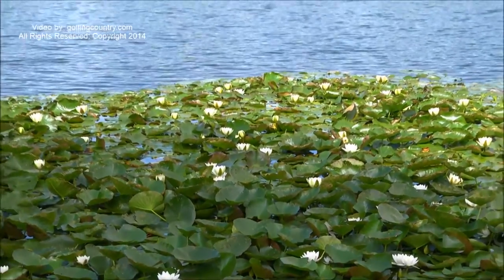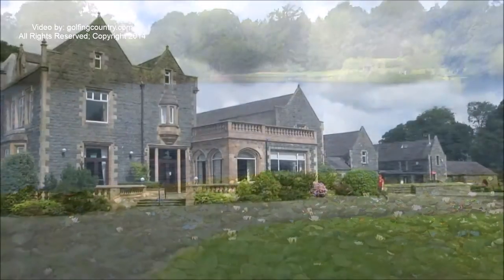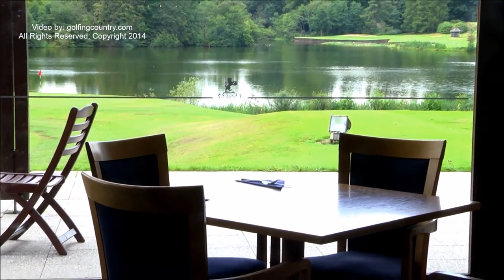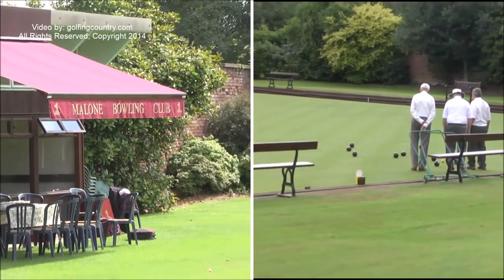Here at Malone Golf Club, you'll find great golf, a fishing club, and a new addition to the clubhouse brings a great bar and dining area. And they even have a lawn bowling club.